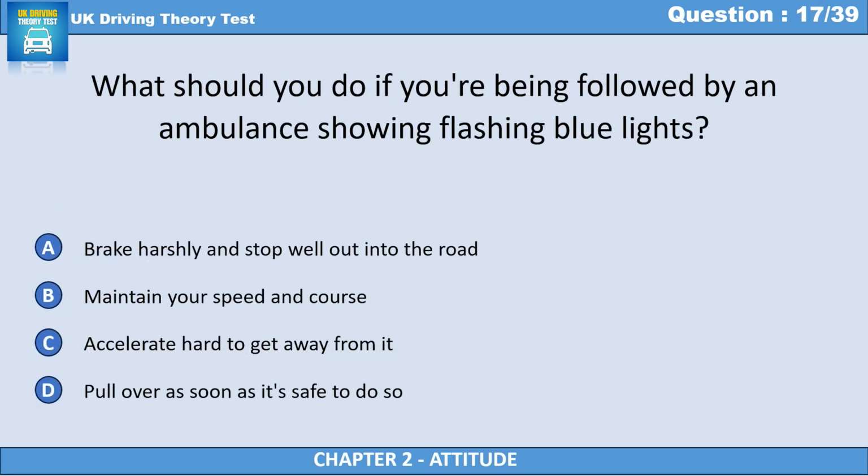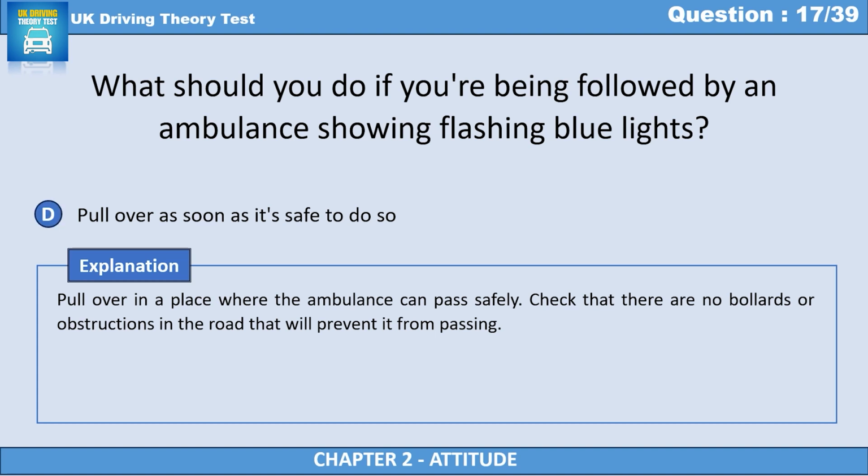Question 17. What should you do if you're being followed by an ambulance showing flashing blue lights? D. Pull over as soon as it's safe to do so. Explanation. Pull over in a place where the ambulance can pass safely. Check that there are no bollards or obstructions in the road that will prevent it from passing.